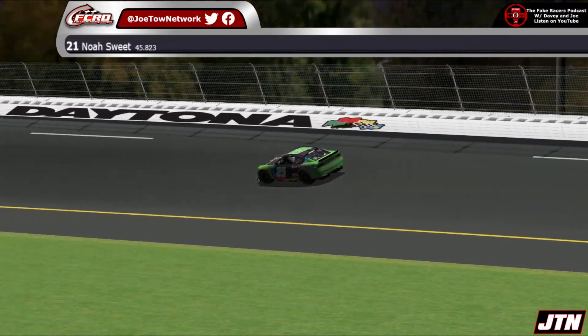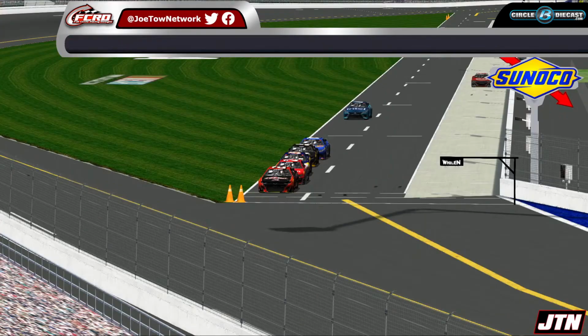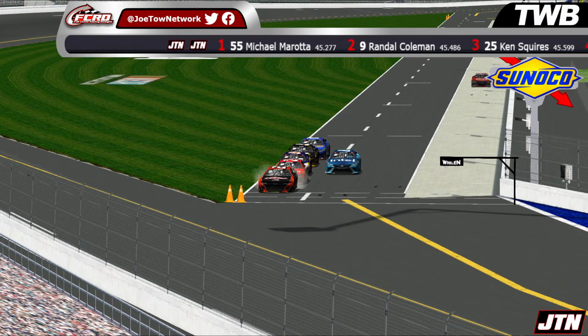Saddam Hussein wins the race. Obviously, he will be interviewed in Victory Lane, but I don't believe he's in the server right now. I don't think so either. Let's stop with that. All right, cool.